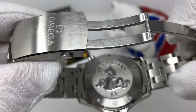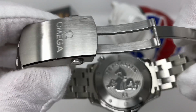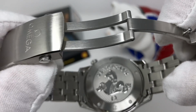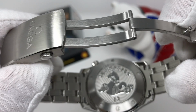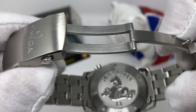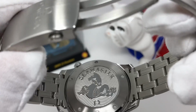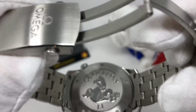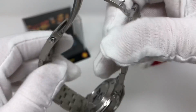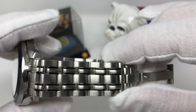It beats 25,200 beats per hour, and it is 7 beats per second versus the usual 8 beats per second. So it's maybe slightly less smooth, but, nah, you can't notice that. Why even bother? It is 7 instead of the usual 8 beats per second, which also helps and increases the power reserve. The bracelet on this Seamaster is, as Bear Clooney says, very manly, very masculine.